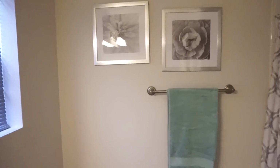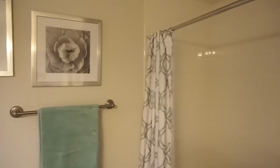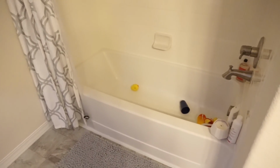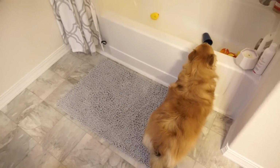Then moving along to this wall, I have 2 pictures that are from TJ Maxx, surprise, surprise. And then my shower curtain is also from TJ Maxx. And as you can see, I have my niece and nephew's bath toys still in the bath because they just recently spent the night. My bath rug is from TJ Maxx as well. It's super comfortable. I absolutely love it.